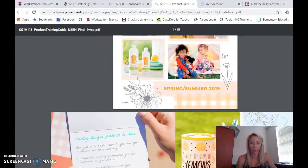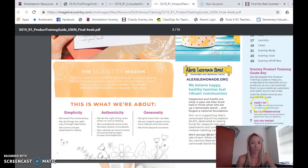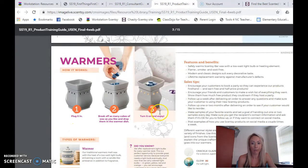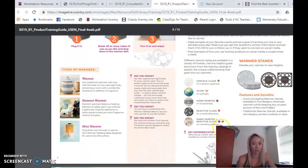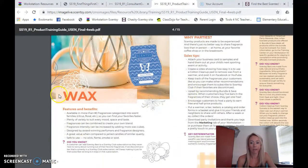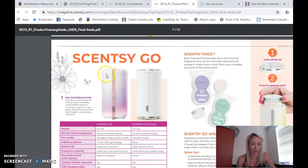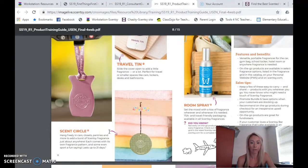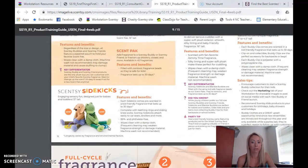This product training guide is going to share with you all of the different things that Scentsy has. It's going to share what we're about. You need to look at these keys right here, but it's going to teach you all about our products, the features, the benefits, the sales tips, what all of these things stand for, and just the different types. Obviously, warmers a lot of people know about, but also wax, diffusers, our oils, etc. You really need to know our products. So going through this and educating yourself is going to be really key. This will also come in your kit, but like I said, you need to really know these products the minute that you start.